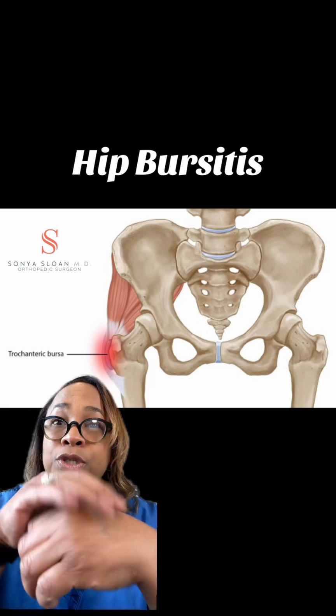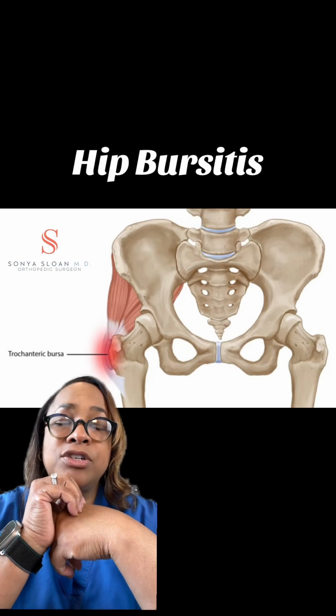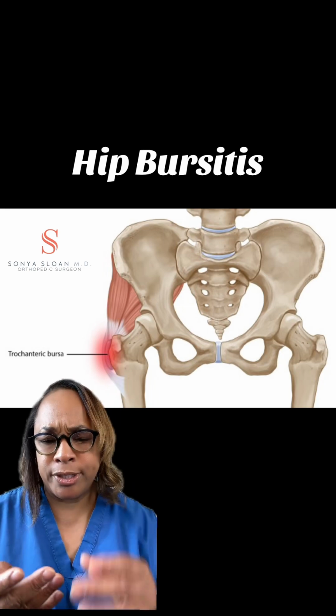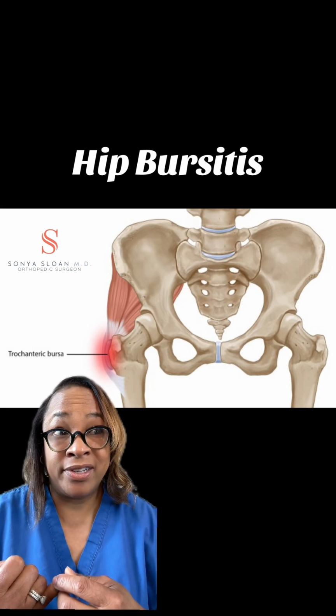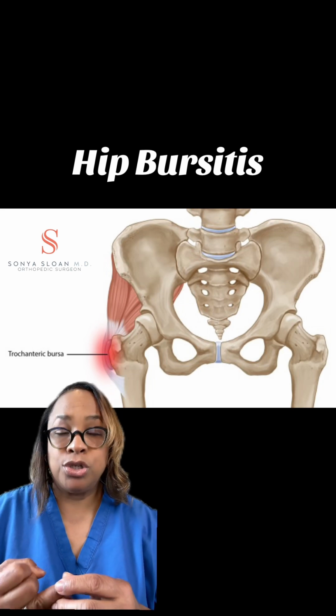So the question is, what do we do for this? You should definitely see your orthopedic surgeon about this. There's only so many things, you guys. I tell you this all the time. In our armamentarium is basically do nothing. Just leave it alone. Rest. Don't work out. Don't do stairs. That kind of thing. Two, medications.